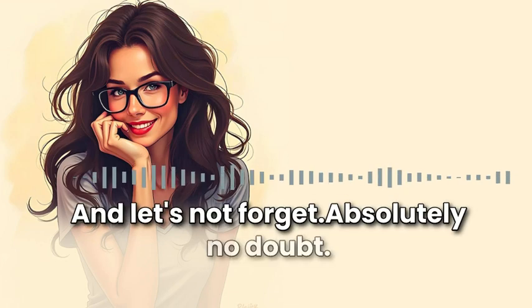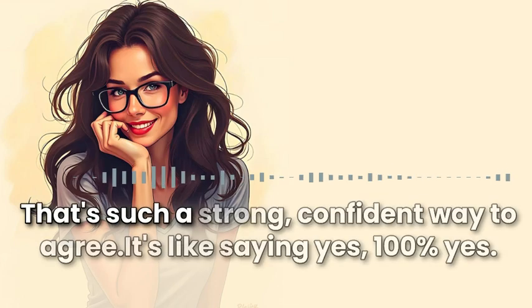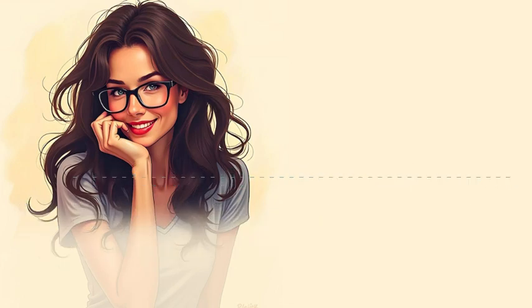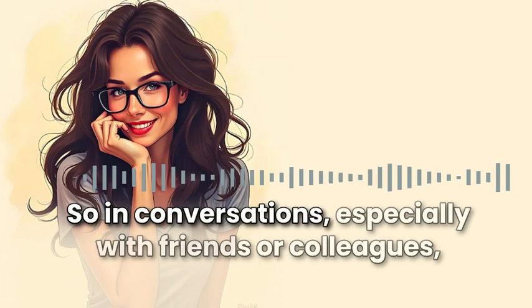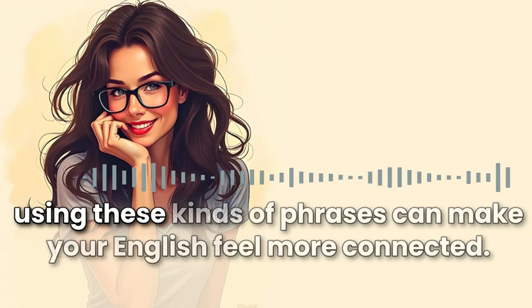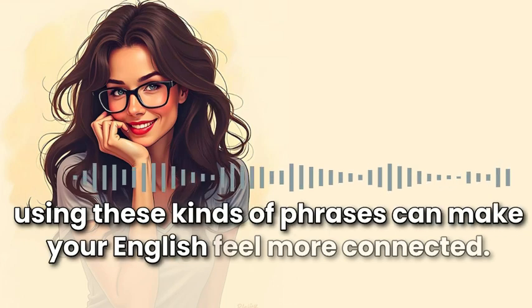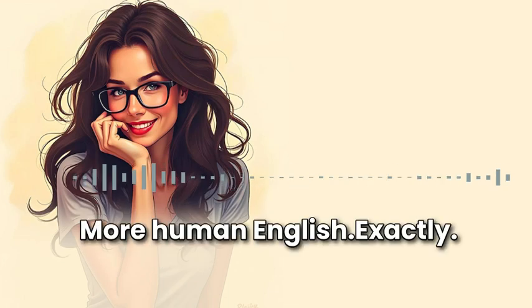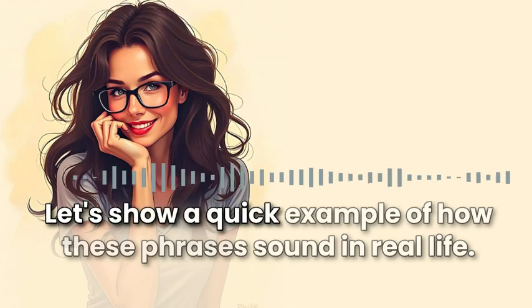And let's not forget, absolutely, no doubt. That's such a strong, confident way to agree. It's like saying, yes, 100% yes. So, in conversations, especially with friends or colleagues, using these kinds of phrases can make your English feel more connected, more human. Exactly. Let's show a quick example of how these phrases sound in real life.